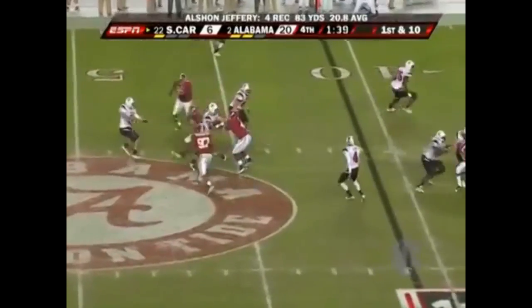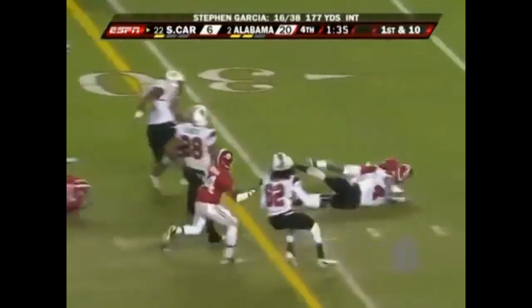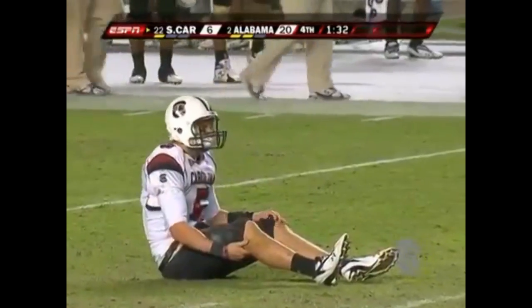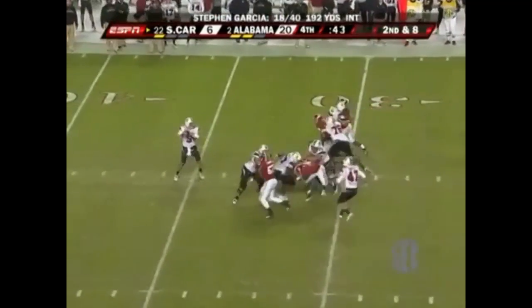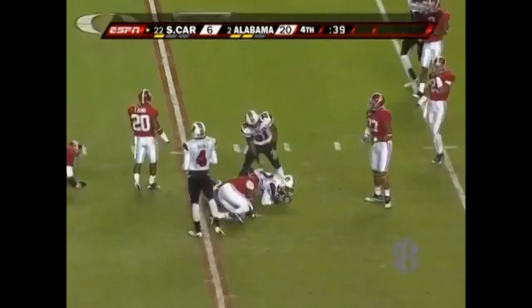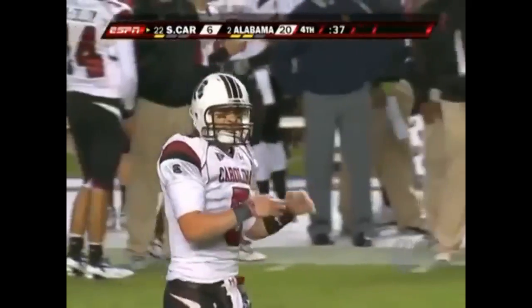Garcia throws it across the middle of Barnes. Barnes past the umpire and skips inside the 30. Another first down, and Garcia's down. A lot of wasted seconds there. As much as 15. Garcia throwing short again across the middle. And I don't know if that's a first down or not.